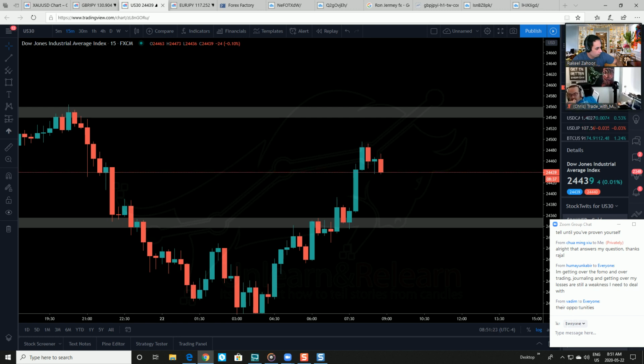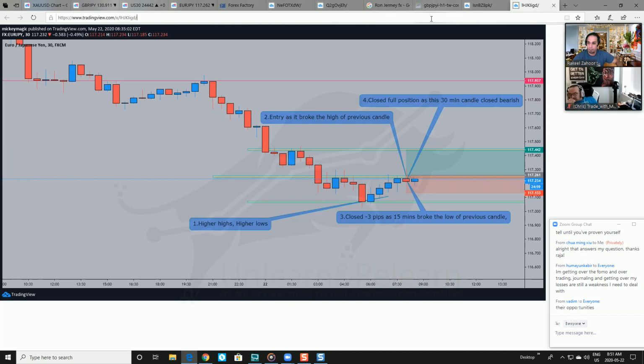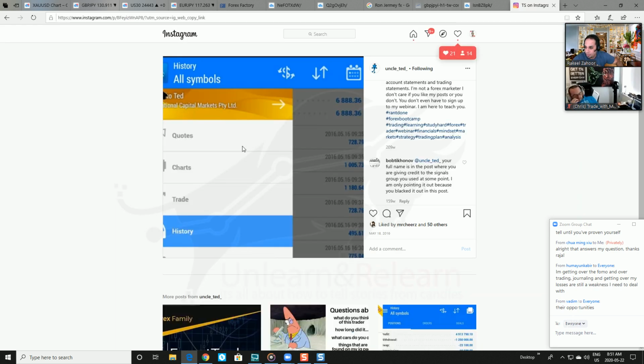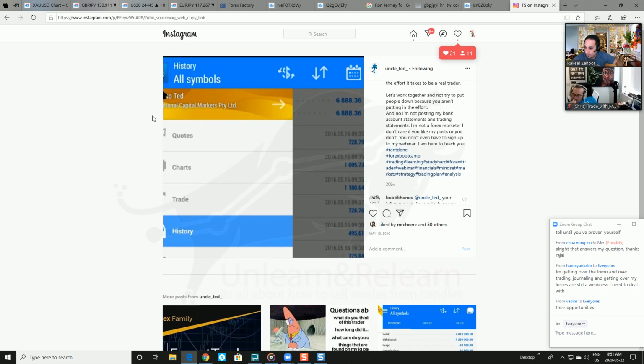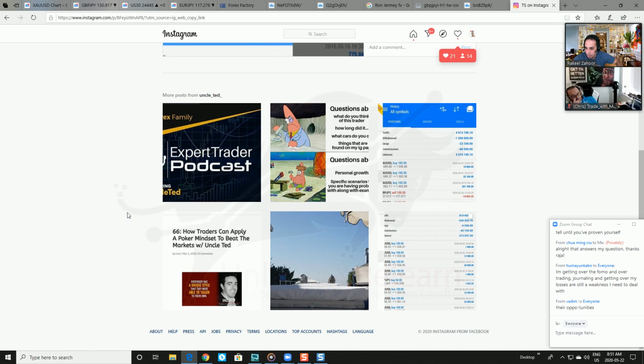Building the account back up was easy. Why? Because I looked at my journal. I looked at the trades I did to make the money to get up there, and I just looked for those trades again. That's all I did. I focused on all my wins. I knew what my losses were. I made notes about my losses. I knew all that stuff. And people looked at that and they say, well, how's that possible?